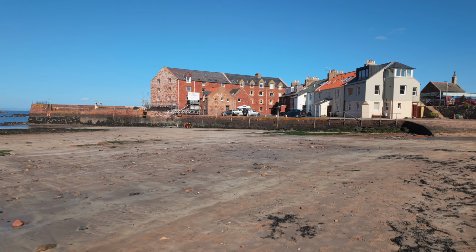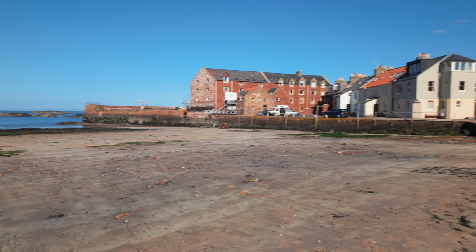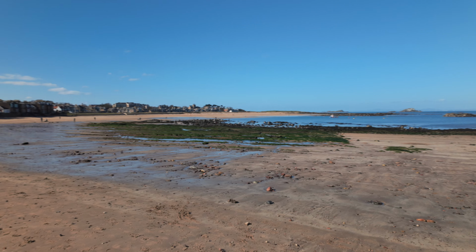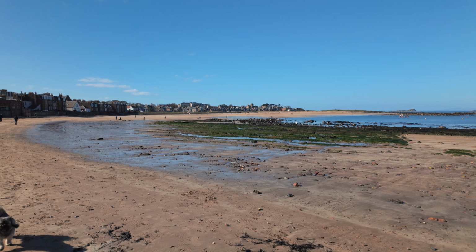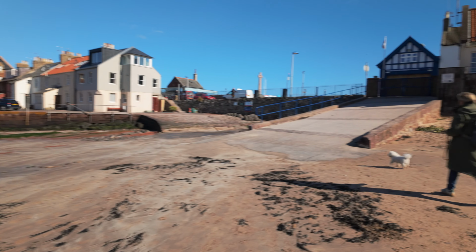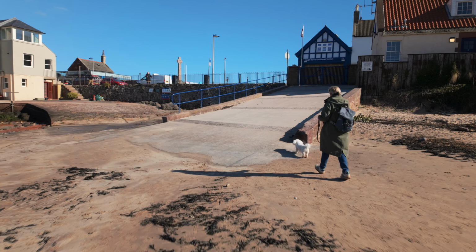Beautiful flats there, some renovation getting done. And the view back out over the bay. North Berwick itself, as you see, some of the nicest houses anyway, for miles here. So we're about to go up and head up to the Seabird Centre.